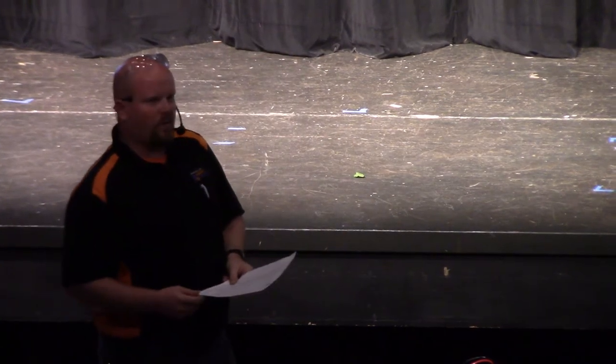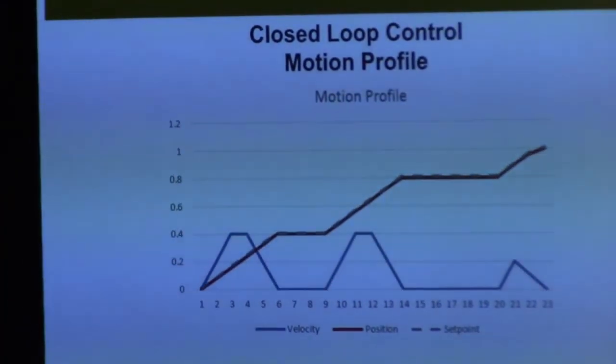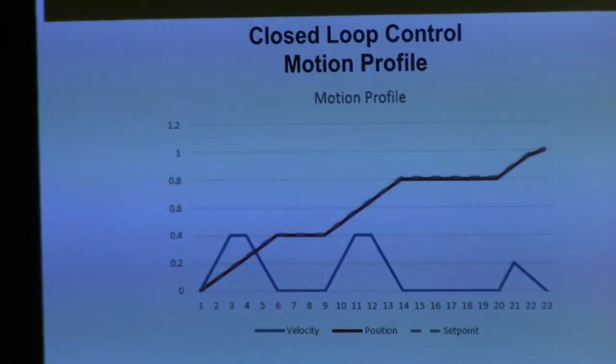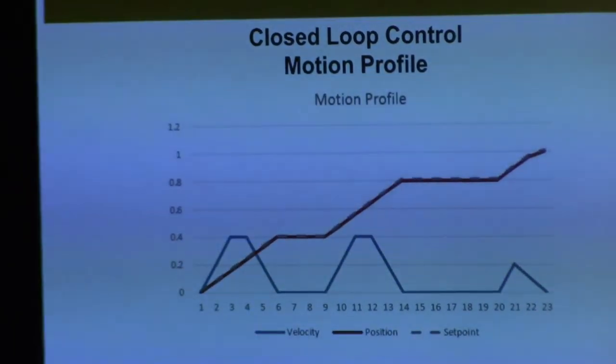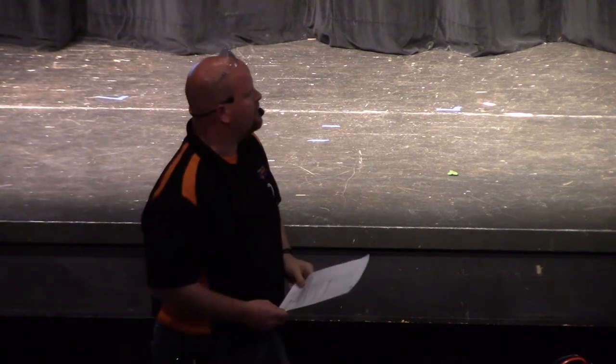And motion profile, in the TalonSRXs, every 10 milliseconds, you define, this is where we're going to be. This is how fast we're going to go. 10 milliseconds later, this is where we're going to be. This is how fast we're going to go. And you define every point along that way. So you can actually control it, maybe hang out, slow down one side or another motor. You control the entire profile so you can see the red and the gray lines follow each other. Motion magic does the same thing, but we only define one point. We define where we want to go. Motion profile, we define every little point the entire way through the process.